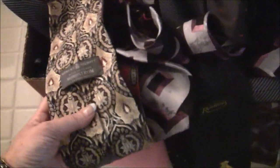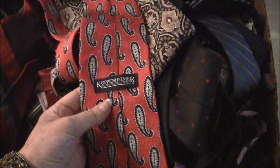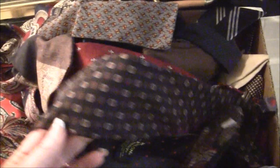Here's more ties. Nordstrom. Robert Talbot. Very nice. Sometimes I like looking at men's ties. Why? Because they're so beautiful. The patterns are sometimes really amazing. Kuppenheimer, paisley print, very nice. Oh, lots of Kuppenheimer. I've never heard of that brand.